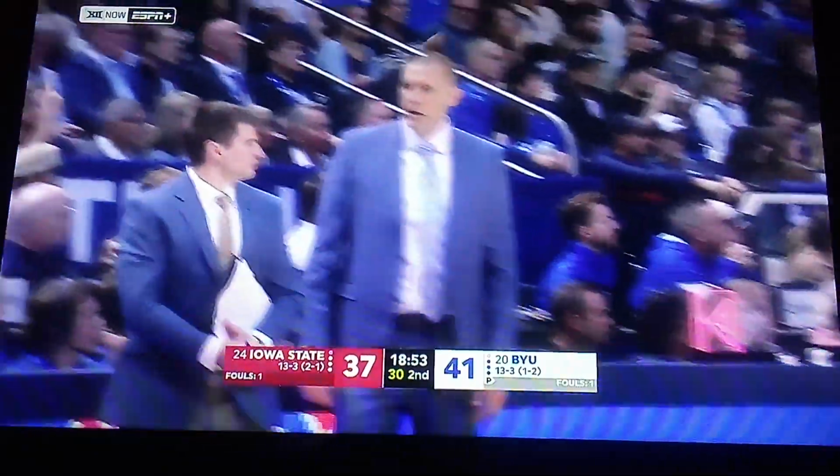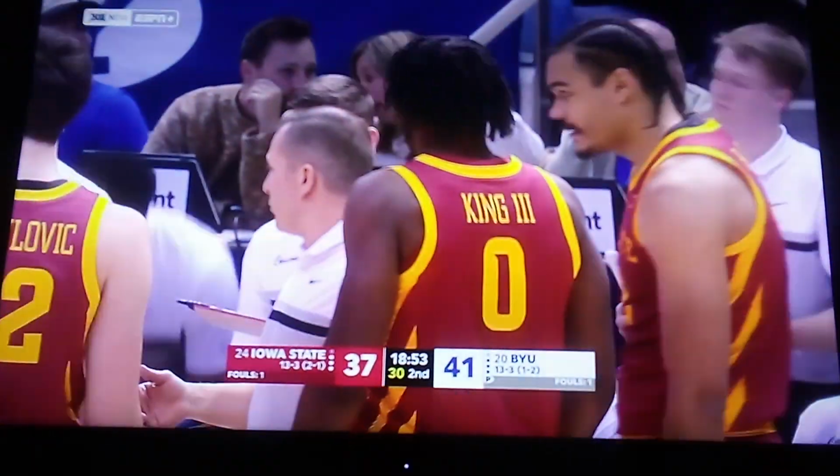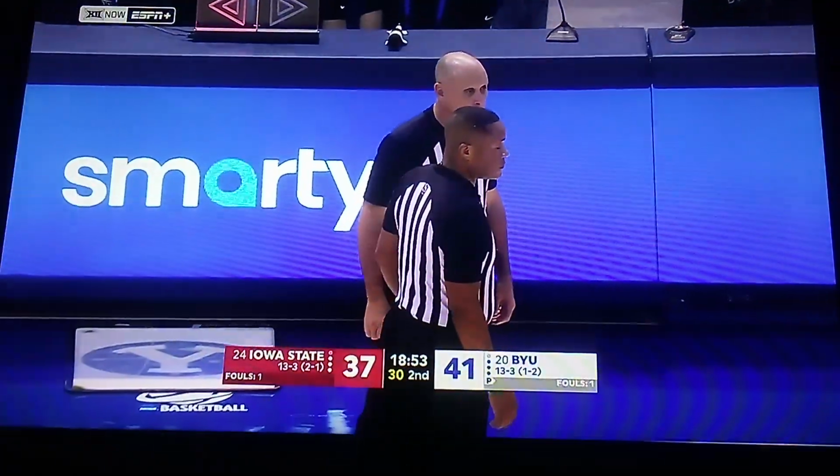And in terms of BYU getting to the line, Sean, it's not only for just tonight's game. This has got to be a thing that they continue to progress on as Big 12 teams concentrate on taking away that three-point shot.